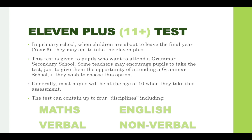Okay, so the 11 Plus test. In primary school, when children are about to leave their final year, they may opt to take the 11 Plus. This test is given to pupils who want to attend a grammar secondary school. Some teachers may encourage pupils to take the test just to give them the opportunity of attending a grammar school if they wish to choose this option. Generally, most pupils will be at the age of 10 when they take this assessment.